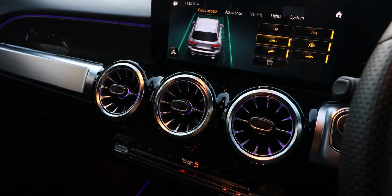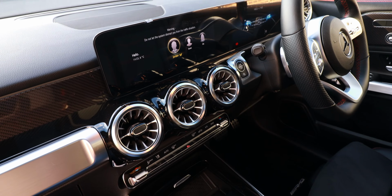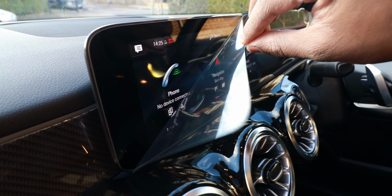To be quite honest, I struggle to believe that this is a 1.3 litre car. It's just unbelievable. Of course, it's turbocharged, which just means that you get all of the speed without any of the ULEZ fees. So first of all, let's start with the interior of the car.